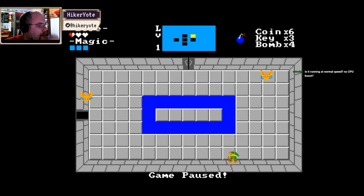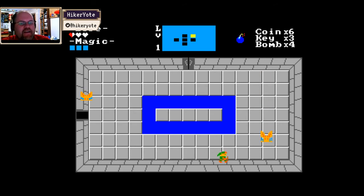Okay, so let me see here. As far as I can tell, this is running at normal speed. The bottom of the window, which you can't see on your screen, tells me which processor I'm using and what megahertz it's running at. So it says I'm doing 60 frames a second at 1.79 megahertz, which is impressive for this many moving objects on the screen on such a slow processor, but yeah, holy cow.